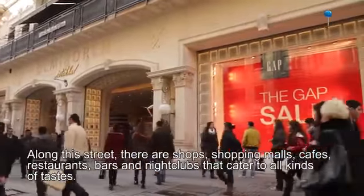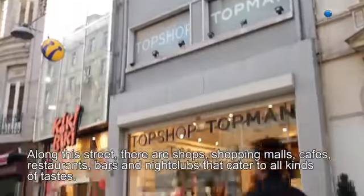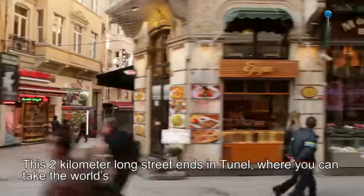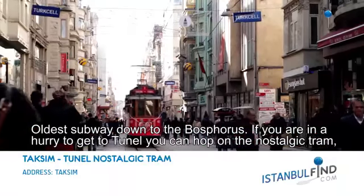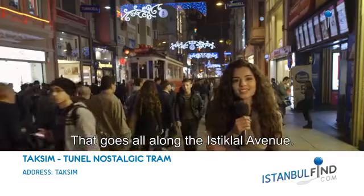Along this street, there are shops, shopping malls, cafes, restaurants, bars and nightclubs that cater to all kinds of tastes. This 2-kilometer-long street ends in Tünel, where you can take the world's oldest subway down to the Bosporus. If you're in a hurry to get to Tünel, you can hop on the nostalgic tram that goes all along the Istiklal Avenue.